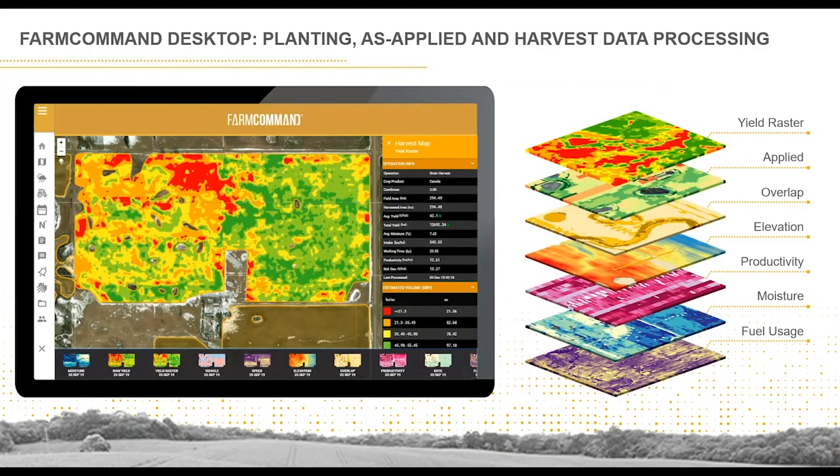And the last piece that's really critical here on the website, you're going to get all of that harvest data, applied data, things like overlap, elevation maps, hectares per hour productivity maps. Off yields, you'll get moisture and fuel usage as well. So all of that data is processed for you next day. So no waiting around for harvest maps, no waiting around for applied maps.